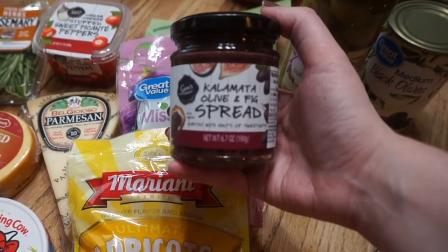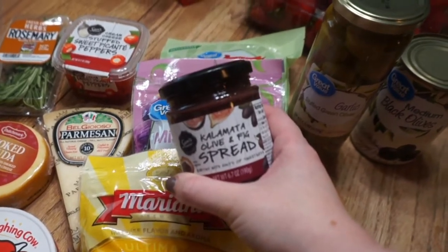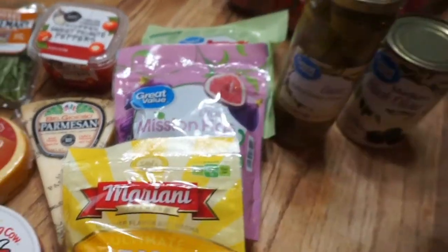It's a Kalamata olive and fig spread. I don't know. To me, that sounds really good. To picky eaters, that probably sounds disgusting. Olives and figs together, I think that sounds really good. So I can't wait to try this.